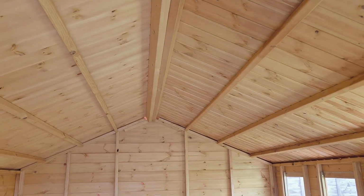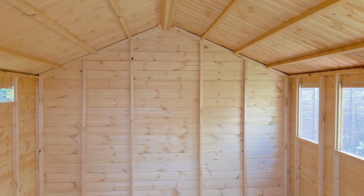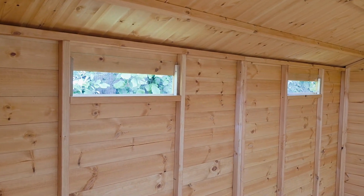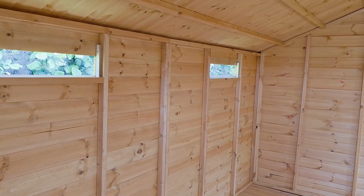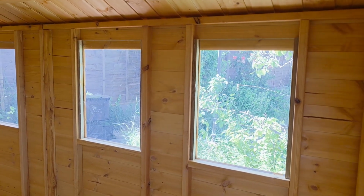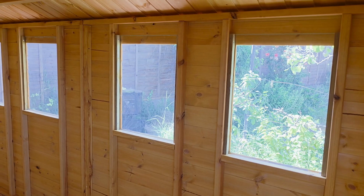So as you can see, just a quick look inside the interior from the front door. This is a 12-foot long by 10-foot wide shed. So we've got plenty of room in there to get the new Mark IV layout in, because it was originally designed for a 12-foot by 8-foot shed. So we've got a little bit of extra room to mess around with in this one.